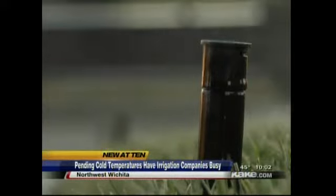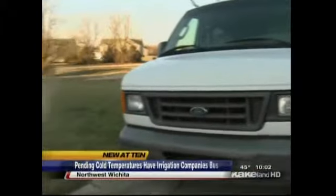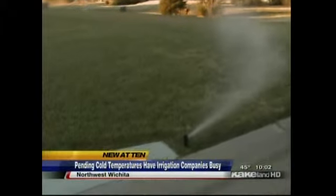That's where Kirk Richards' company comes in. They shut off the water supply, connect their hose, and blow out all the water that's still in there. It pushes all the water out of the sprinkler system so it doesn't expand and break the plastic on the heads and the piping. Richard says he's been busy for the past few weeks getting systems ready for winter.